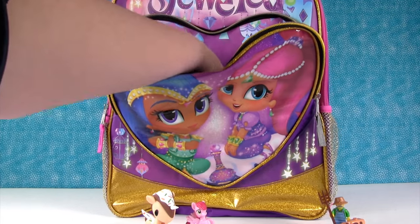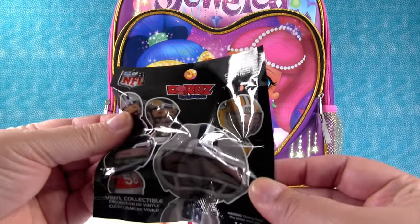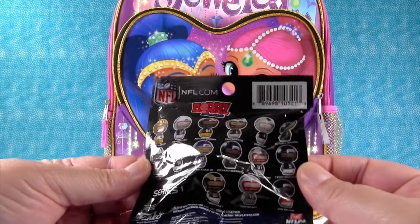Okay, let's see. Is there anything else in here? Oh, I feel something else. Oh, nice. An NFL Dorbz Minis Series 1. These are really cool because I like the NFL. I do too. These are the players you can get.